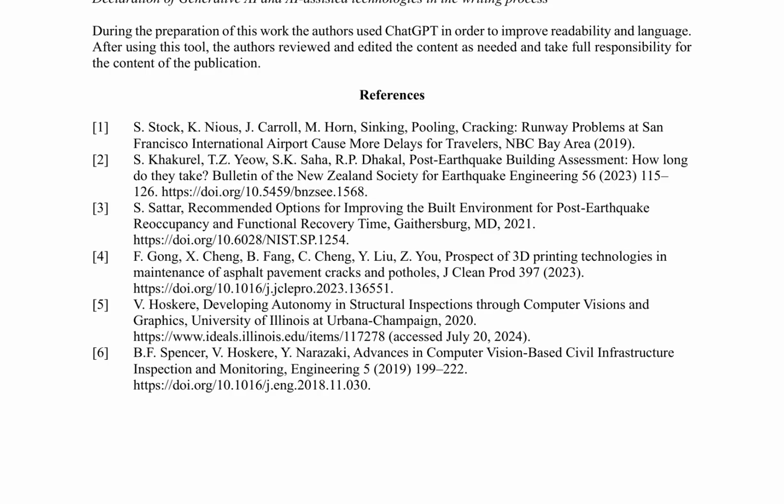Data will be made available upon request. The authors acknowledge partial financial support from the Department of Defense and the use of the Cabrera cluster and advanced support from the Research Computing Data Core at the University of Houston. During the preparation of this work, the authors used ChatGPT to improve readability and language, reviewing and editing the content as needed, and taking full responsibility for the content of the publication.